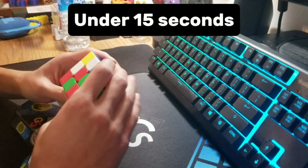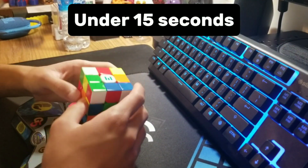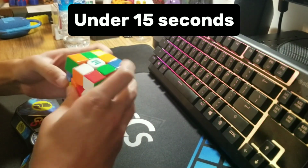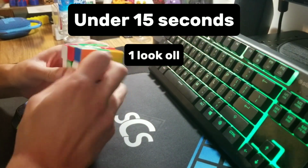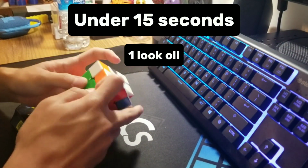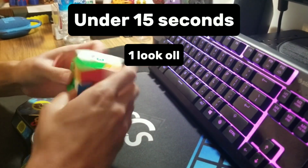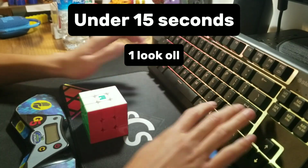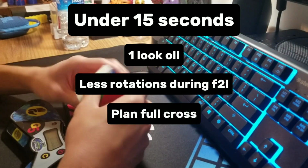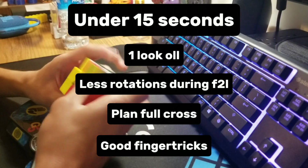Getting from sub 20 took me a good long while, and it is definitely a lengthy process for most. The only new thing I feel you really should learn is one look OLL, and if you don't want to commit yourself to learning that many algs, it isn't completely necessary either. I'd recommend just focusing on refining all the other parts of your solves. Try and make less rotations during F2L, you should always be one leg cross, and make sure you're incorporating good finger tricks into your solves and algs.